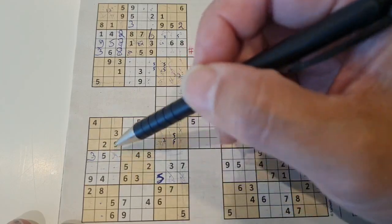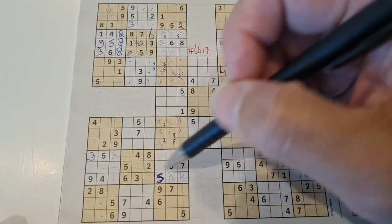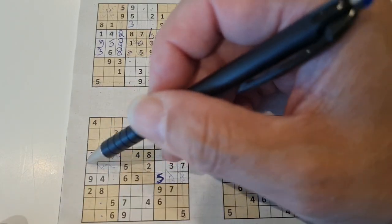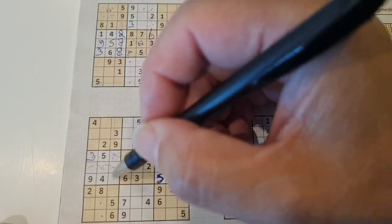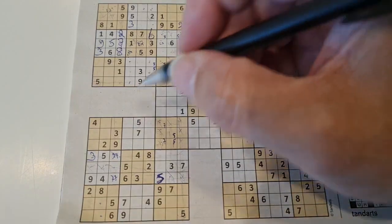One, two, three, four, five missing numbers in this big square. Two of those missing numbers are the two and a seven. We have a two and a seven in the middle row, so no two and a seven in these three boxes. Two and a seven go in those two boxes as a pair.